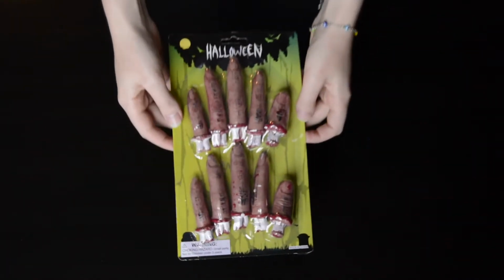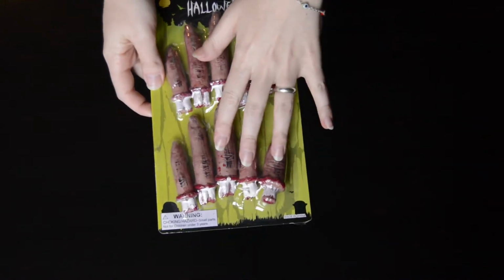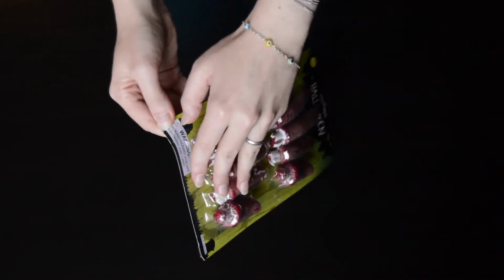Did someone lose a finger? Or 10? These severed fingers are the perfect addition to any Halloweener's collection. I'd say they're life size, a bit bigger than mine maybe.